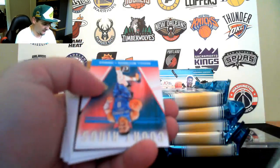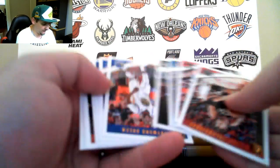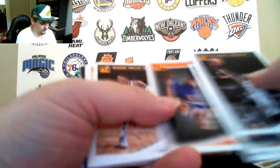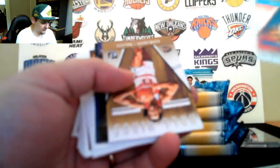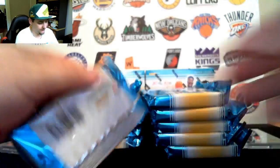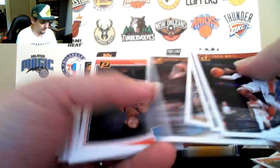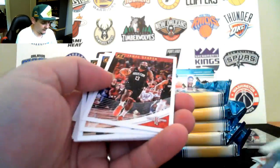Kyle Lowry, press proof to 349. Westbrook, Charles Barkley, DeAndre Ayton, the rookies. Who's that? Tim Duncan and LeBron. Shaq. Donovan Mitchell, Elvin Hayes, Dr. J, Dennis Smith Jr., Lillard. DMC, Jacob Evans III, Reggie, Westbrook, Jaren Jackson Jr.